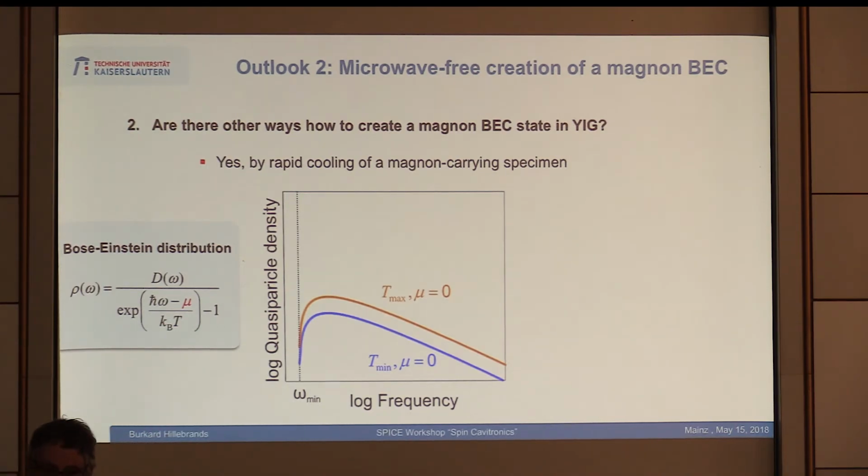Now you can ask the question, what happens if I somehow manage to instantly cool down the system? Instantly. Then you have a problem because you have too many Magnons. Once you have cooled it down, all the shaded area are Magnons which are now in excess. It shouldn't be there because that is a Magnon distribution for the lower temperature at T-min. So these Magnons need to go somewhere.